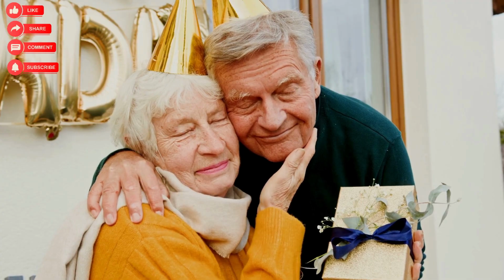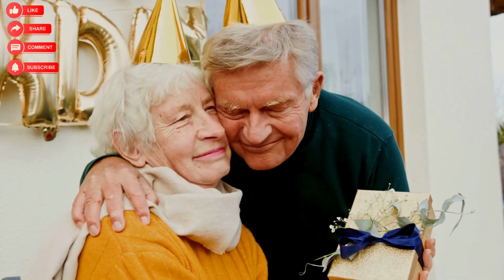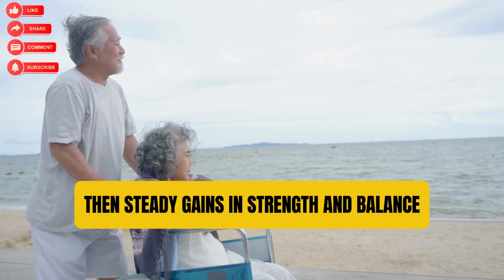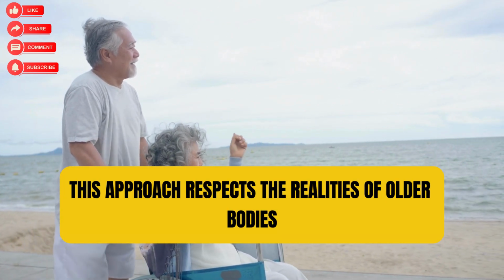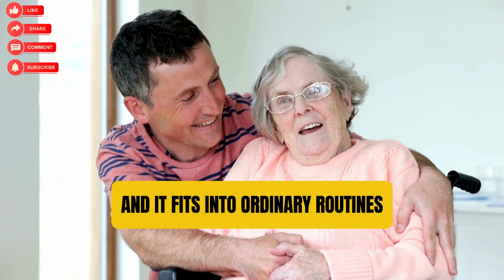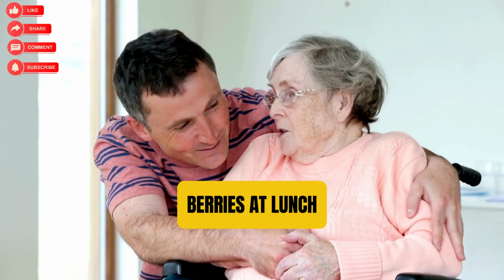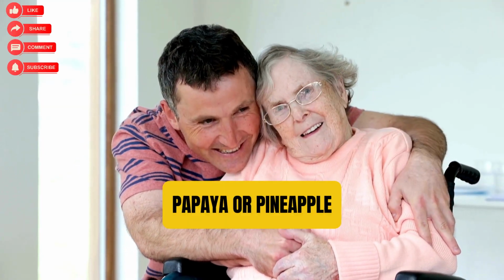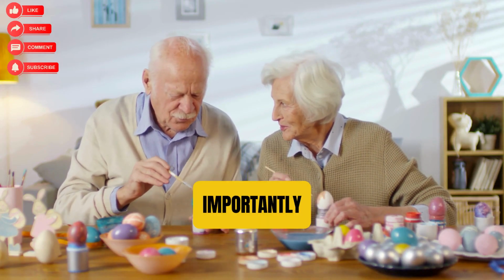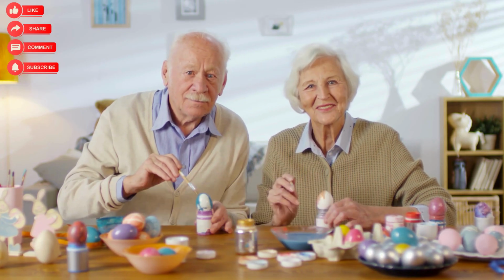Expect gradual progress. Tingling and cramps often ease first as microcirculation improves, followed by reductions in pain and swelling, then steady gains in strength and balance. This approach respects the realities of older bodies, gentle, cumulative, and practical, and it fits into ordinary routines. A kiwi with yogurt in the morning, berries at lunch, papaya or pineapple a few times a week, and guava for sustained vitamin C. Importantly, this isn't a promise of overnight miracles, but an invitation to empowerment.